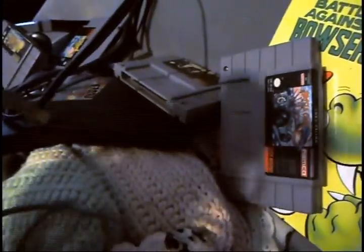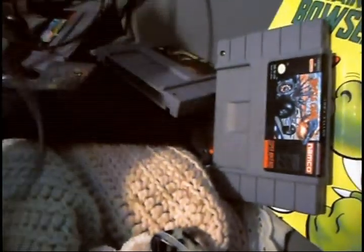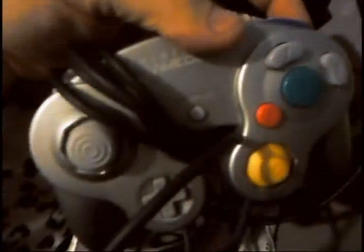It's kind of neat. The cable feels weird. Like it doesn't feel like a natural, like the plastic. It just feels weird. Also for GameCube, I got a silver platinum GameCube controller. It's pretty cool.